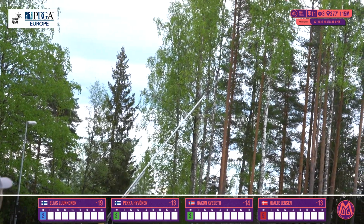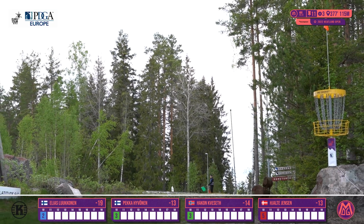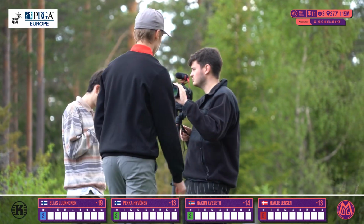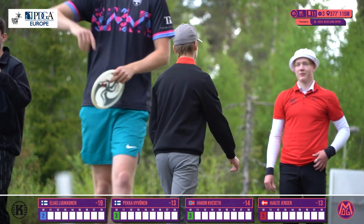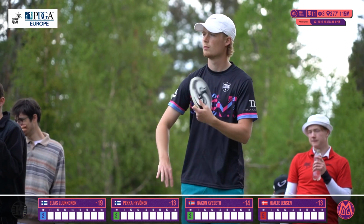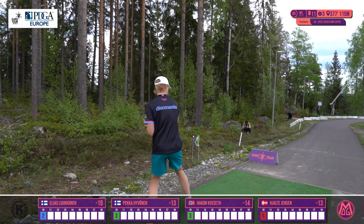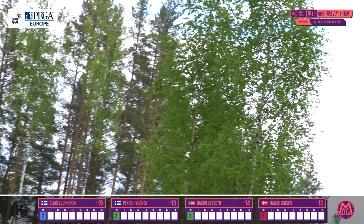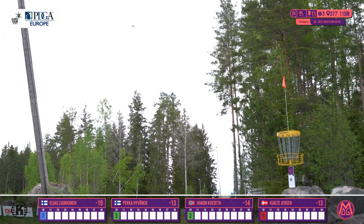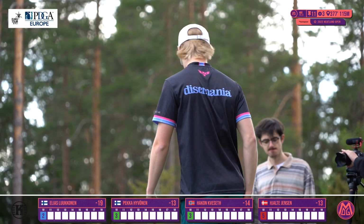Hakon in need of some birdies, catching the trees by the Mando. He'll be a bit short. Pekka, nice backhand Annie. He will be sitting right there by Elias. Let's see. Hjalte needs something to get his way. Hope this is overstable. It's up high enough. It's flexing out. He's got the best look of the bunch.